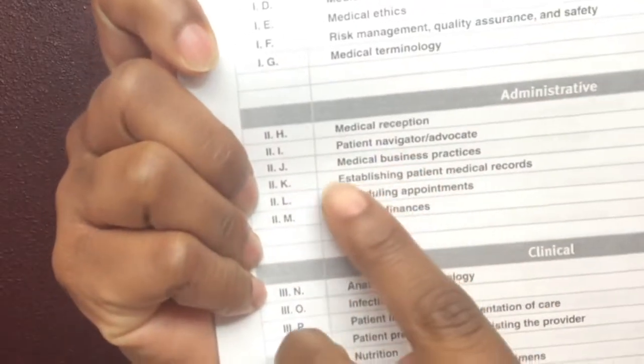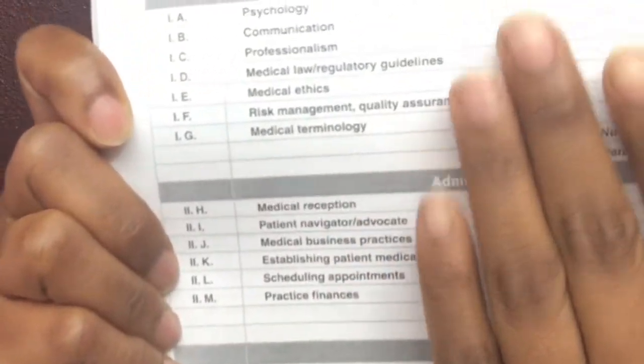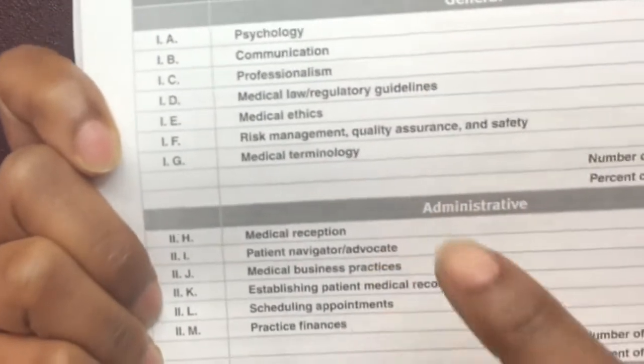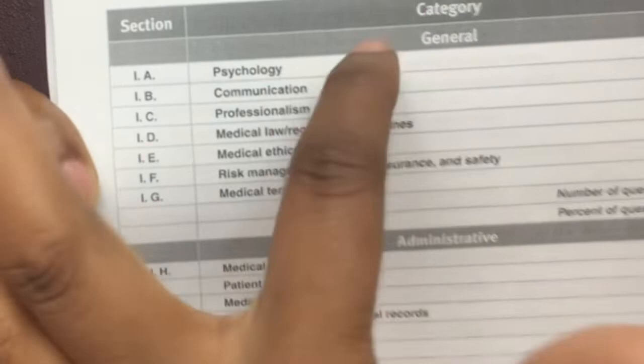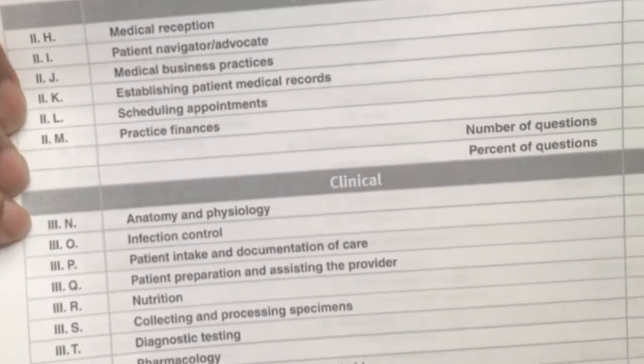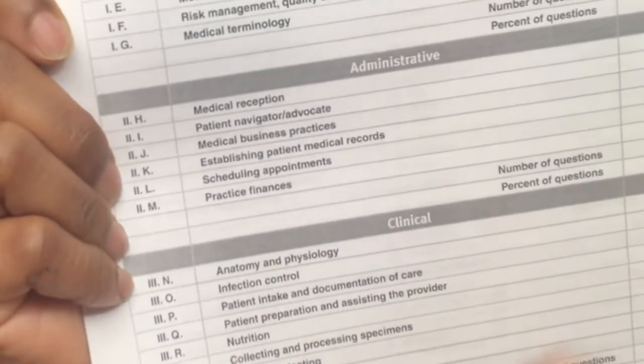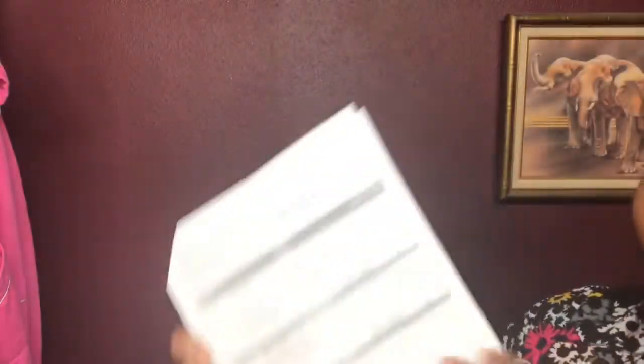Now the highest percentage on here is going to be this one. You also have a category right here, medical reception and patient navigator. This one has a total of 45 questions, 25% of the test, so it's a smaller category than this one. This is most likely the easiest one. It's the administrative part. So you have the general, administrative, and clinical parts. The clinical part is the one with the most questions. It has a total of 85 questions, 47% of the test. Infection control, nutrition, pharmacology. This will most likely be the toughest part of the test, depending on how you're doing on pharmacology and everything like that.